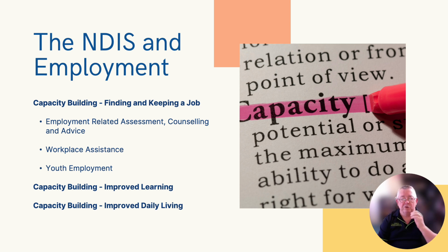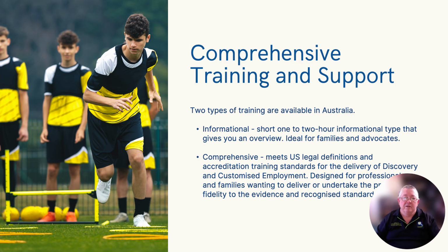What are the strengths that you're trying to build? And look at it from that perspective, and then you won't go too far wrong. Okay. Right. This is the interesting one: comprehensive training and support.